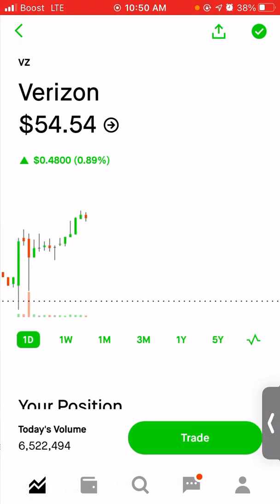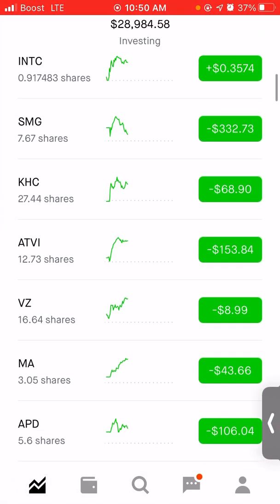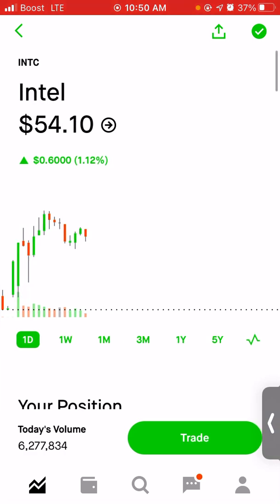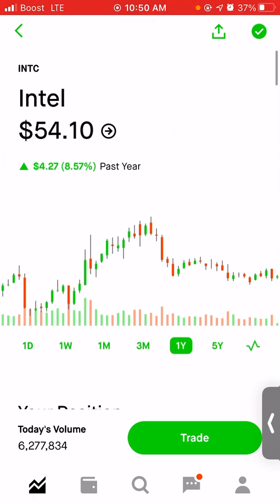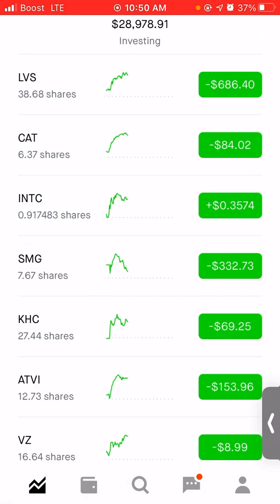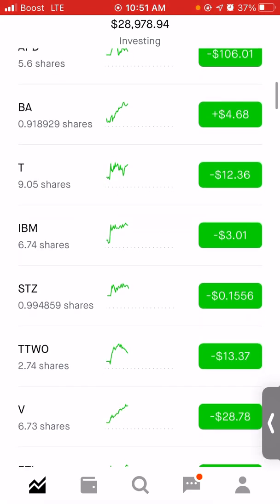So pretty much all of these stocks that I just mentioned are at very low points, either yearly lows or multi-month lows. And that's a big reason why I think it's such a good buying opportunity. We can look at Intel, we can look at Verizon, and all of these stocks are much closer to their yearly low than their yearly high. So, if you want to buy a quality company at a price like this, I think the risk reward definitely favors you.